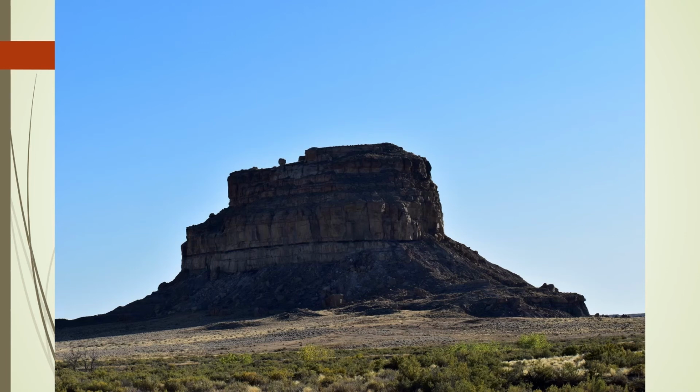Chaco was not necessarily a city, but it was an area that was used for ceremonial rites, we believe. So it wasn't necessarily inhabited full time by most of the people that came there.